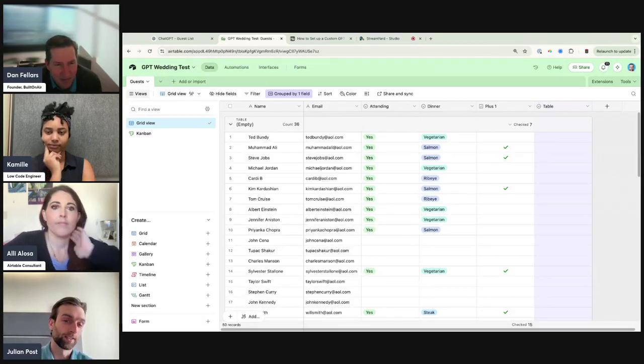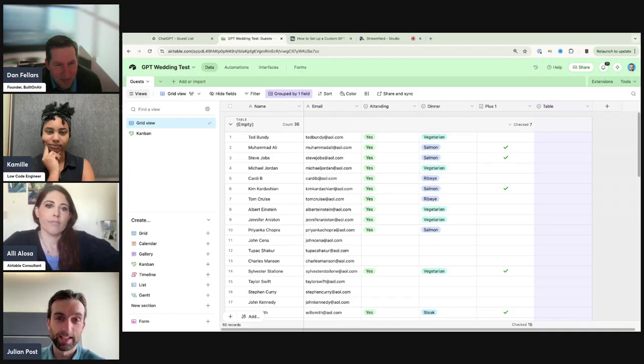So this is an Airtable base that has one table in it, a table of guests, and these guests are people who are coming to my wedding. It says their name, their email, whether they're attending, what they're eating for dinner, and whether they're bringing a +1.